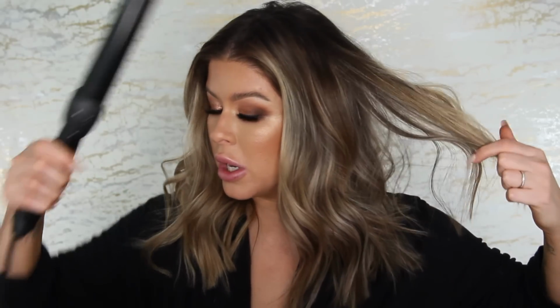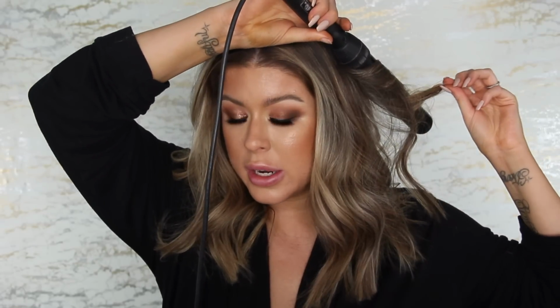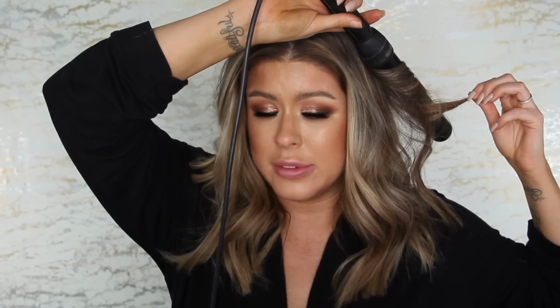So this is the time when I would go through, and if there were any parts I wanted to curl a little more, I might hit them with the curling iron a little bit. I'm not as precise or concerned with it the way I used to be, so that's half the reason I haven't done a hair tutorial until now, because there's not much to tell.